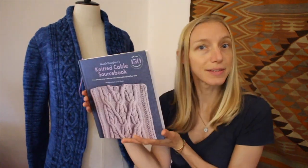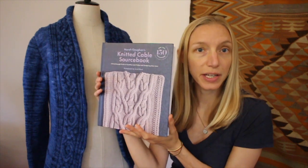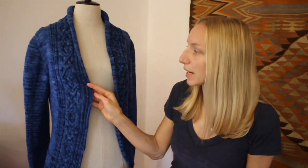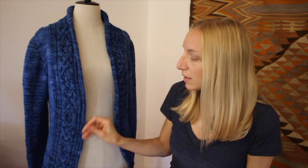So I went to my trusty Norah Gaughan's knitted cable sourcebook, which I got over the summer. Excellent resource if you're into texture. And I spent a little time looking through and trying to decide what kind of pattern I wanted to put on the front, knowing that I didn't want to weigh down the cardigan with too much cable. I didn't want a massive band of cable.